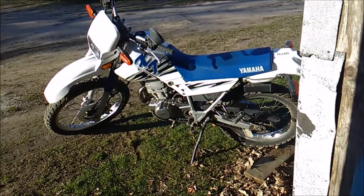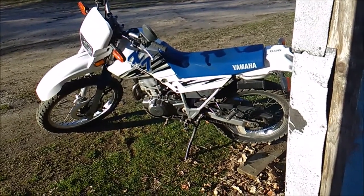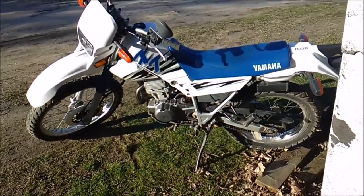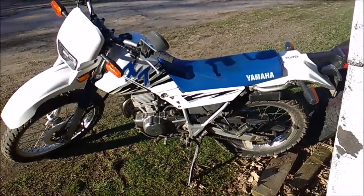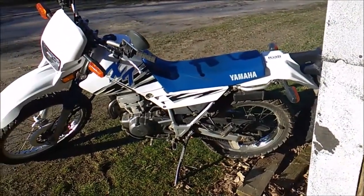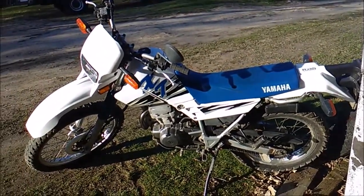So here's the bike I just got. It's a 1999 Yamaha XT225 and completely road legal, blinkers, headlight, all that good stuff. And we're gonna start changing some stuff on it probably tonight.